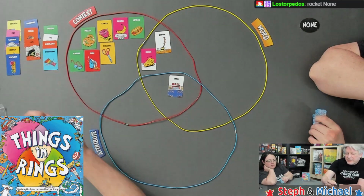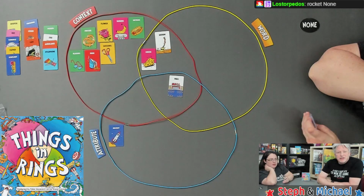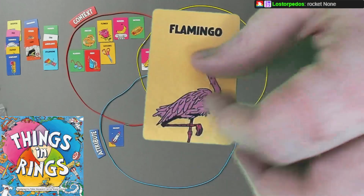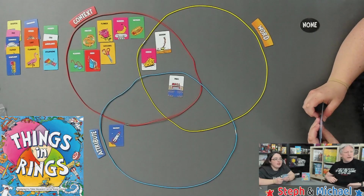Rocket, none. This one is going to be interesting. I was thinking that one is going to be blue. Yeah, all right. Fine. Torpedoes, your new card is flamingo. Flamingo. All right, Stacy.